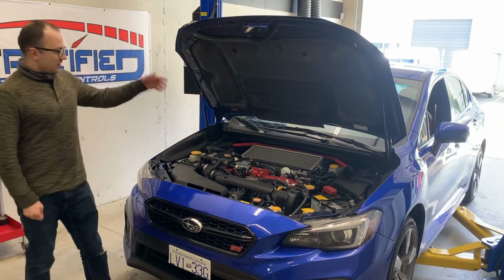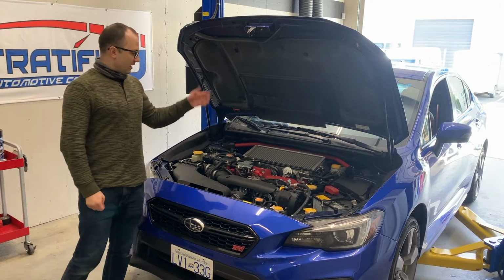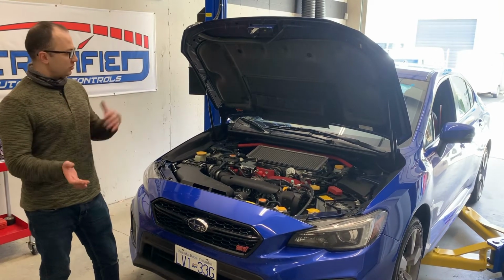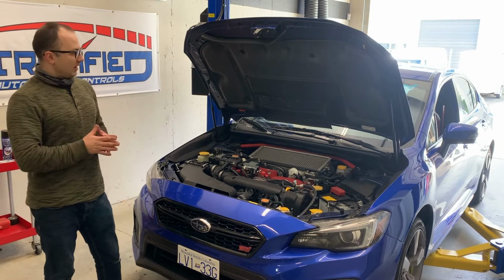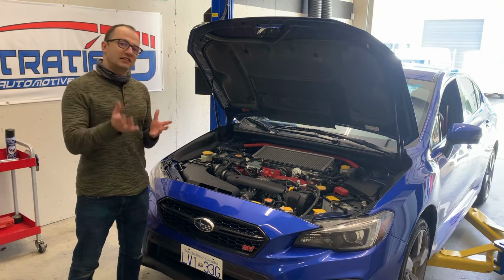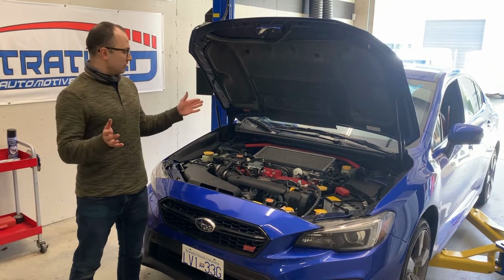So the strut bar's in, as you saw a little bit earlier, and I had a chance to take this thing on a drive, took it through the usual turns, usual corners, tried wet, tried dry, and to answer the question, does it make a difference? Well, yes, a little bit. Now let me go a little bit more into that.